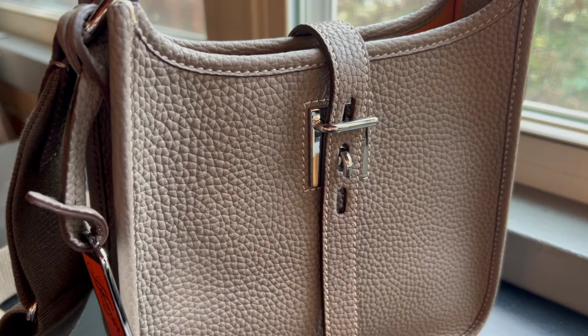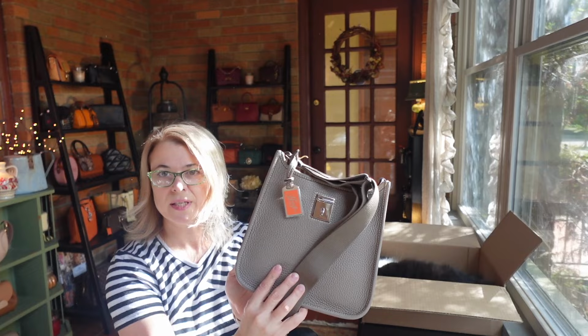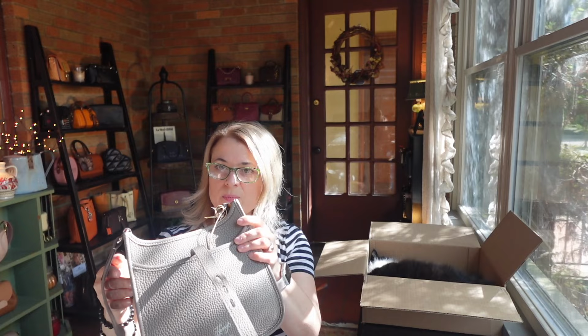Okay, so like the other bags, there is the Henry's stamped back here. This gorgeous palladium hardware. And I love this orange charm. I love it. The strap matches this taupe color perfectly. Look at that. You know what? This is not exactly as pictured, and I like it better.